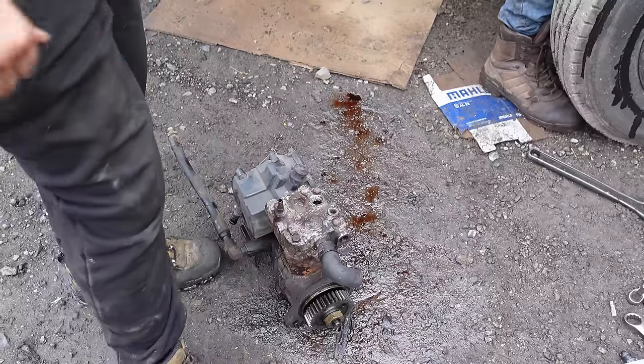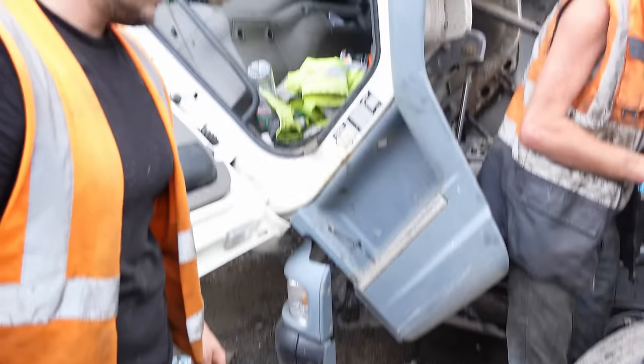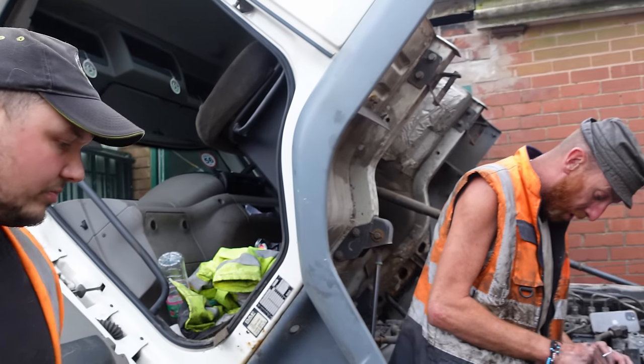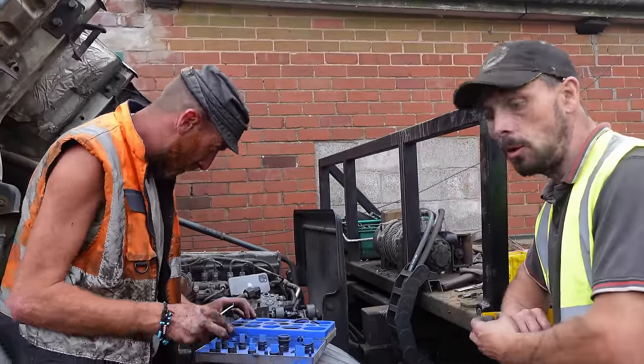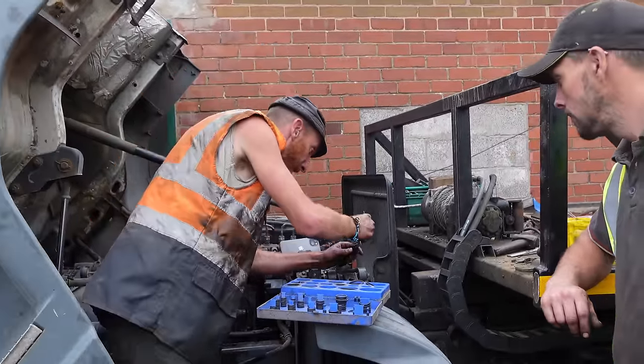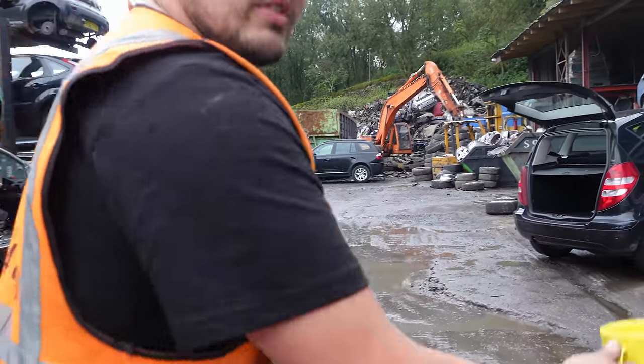So the PTO should work. Right, now, isn't it? Yeah, PTO, everything should work. Yeah. Well, when we get the cab down, you check everything, because you said the clutch was bad, wasn't it? Yeah, clutch were bad. But yeah, that's probably all down to the same issue, though. Yeah, it'd be everything. Hopefully. Yeah, that's a good do. So hopefully we're sorted. Right.